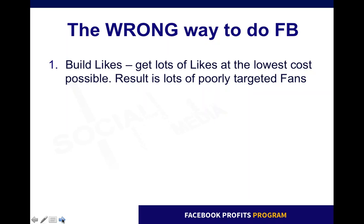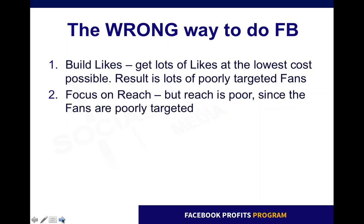But here's what they do. Quite often they'll build likes, okay? Now that's perfectly fine. We want to build up people to come and like our page, and we want to drive people to like our page, right? But the issue being is they get lots of likes at the lowest cost possible. So they're really, really poorly targeted fans. So they don't target properly, okay? And they really focus on quantity over quality.